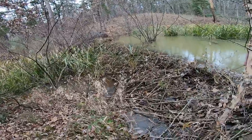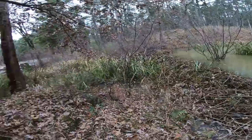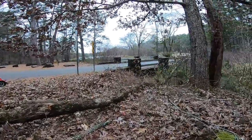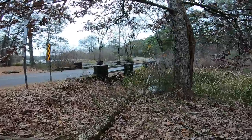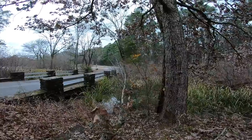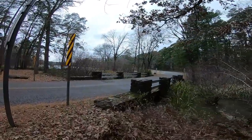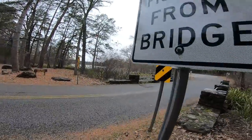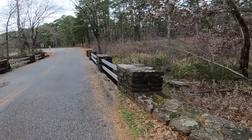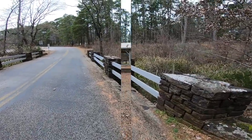We'll spin you around. Got to pan slow, as Camper Van Kevin says. But the beaver dam is just upstream from... I don't understand why the beaver needs to build a dam when he's at the lake. I just don't understand that. I guess that's why I'm not a beaver. But this is the bridge built by the CCC back in the day.